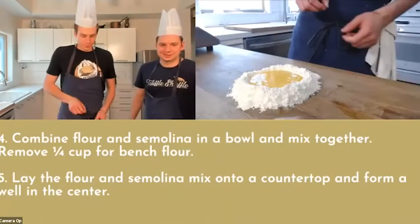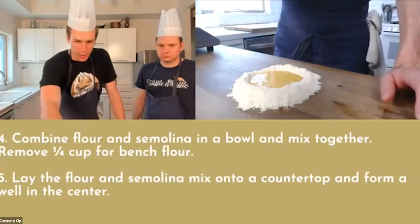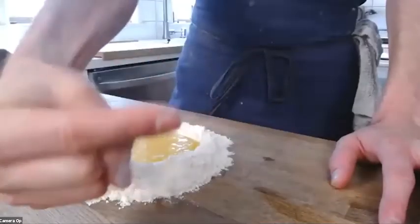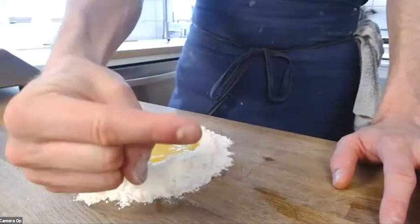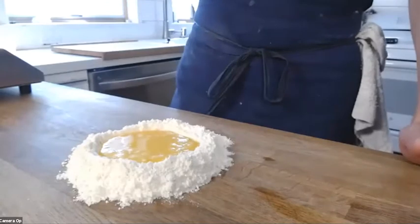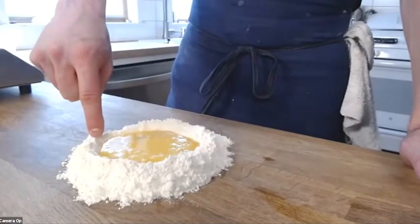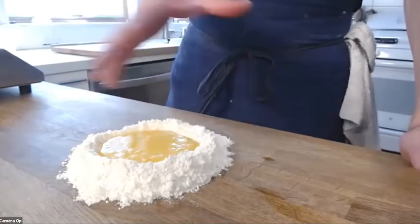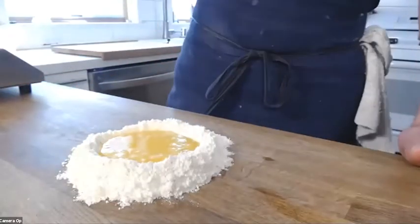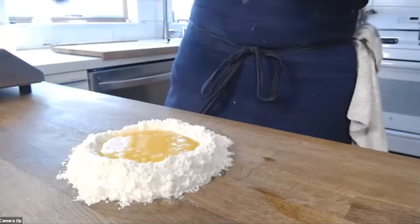All right. So now that we have that in there, what we're going to do is take our index finger, okay? See that? And this is now going to be our dough hook, okay? So if you guys have ever seen a dough mixer or anything like that, to explain it before I start doing it, I'm just going to go around the edge, right? And basically I'm going to slowly bring the flour from the edge into the eggs until the eggs have enough flour in them that they're not so liquid. All right, so that's what we're gonna be doing.